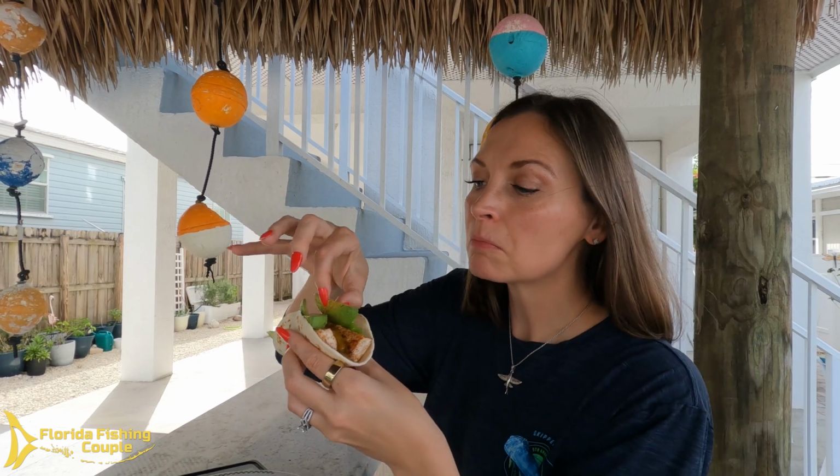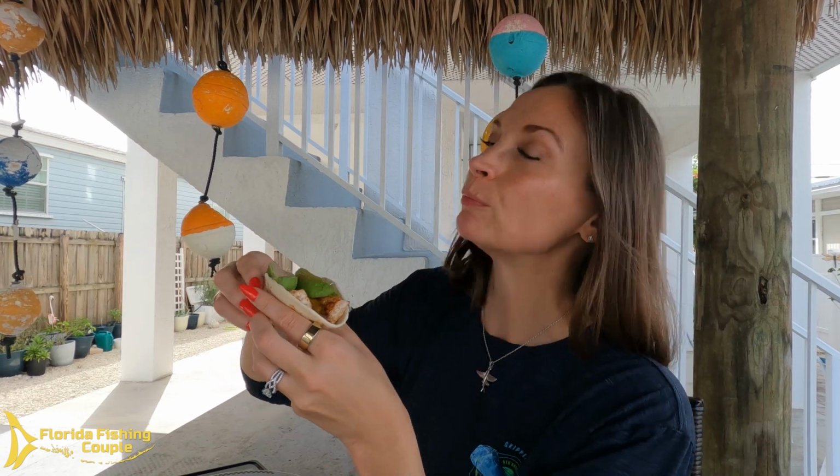I decided we're gonna eat outside. We have a little breeze and it's not too hot, so I thought, why not? Okay, I had to rearrange a little bit because I wasn't gonna be able to fit this in my mouth, but look at this. Here we go.